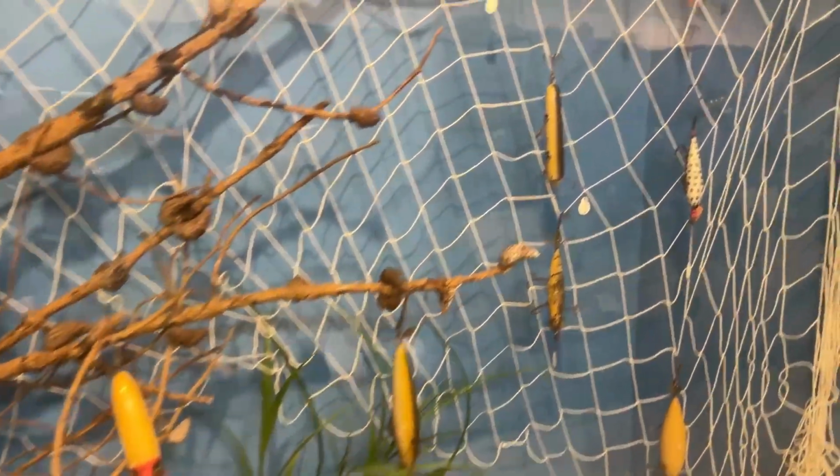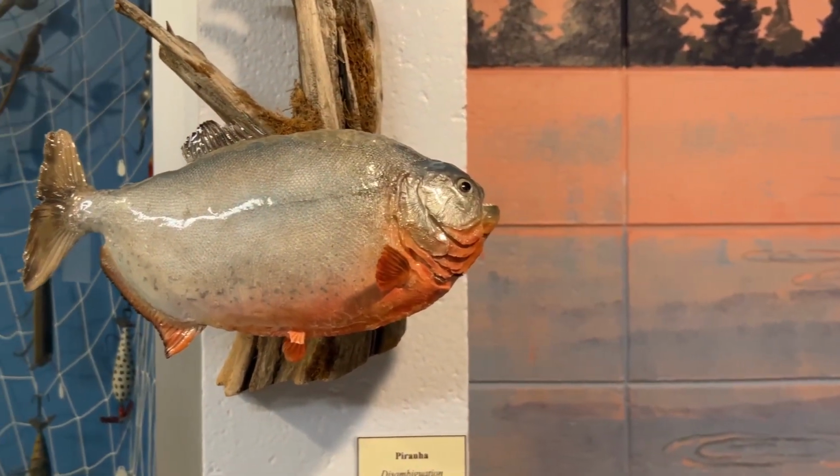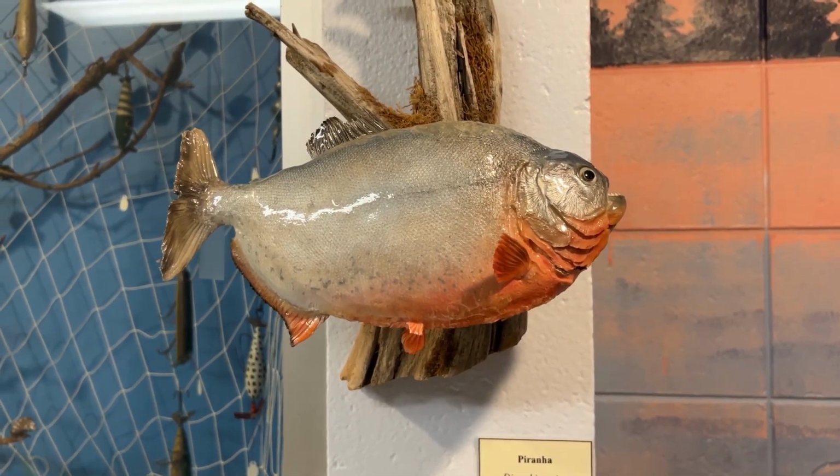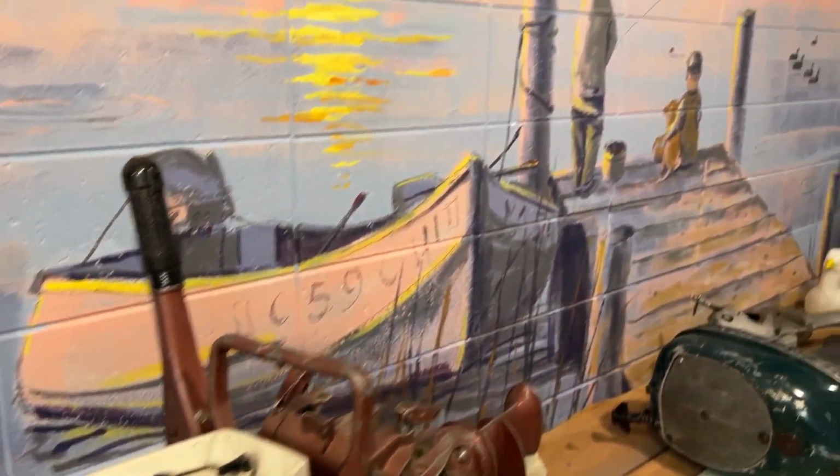Yeah, Don's in heaven right now among all this fish and fishing stuff. This is a piranha. Now we do not have piranhas here, thankfully, or we wouldn't be able to go swimming. So here are some old boat motors and a nice mural.